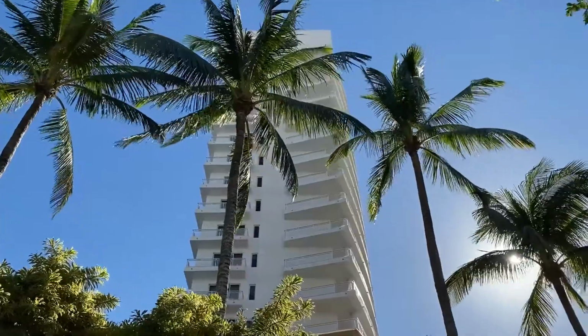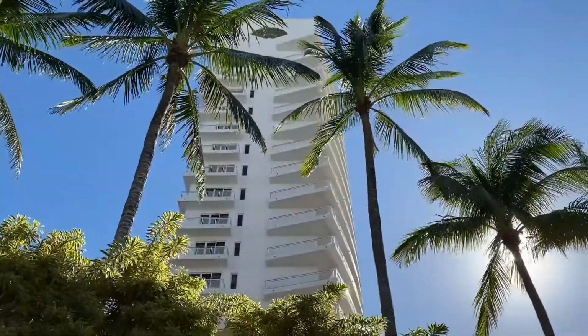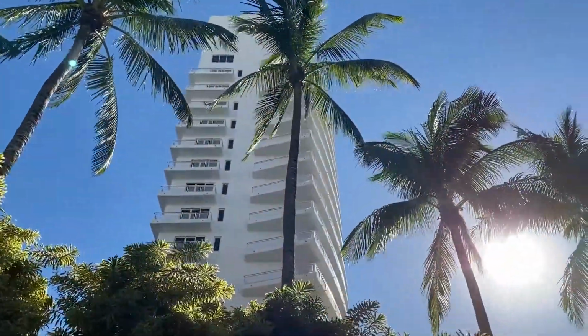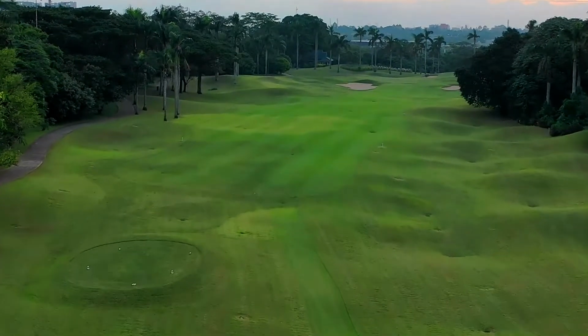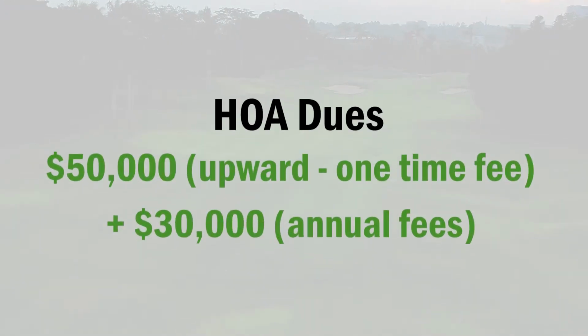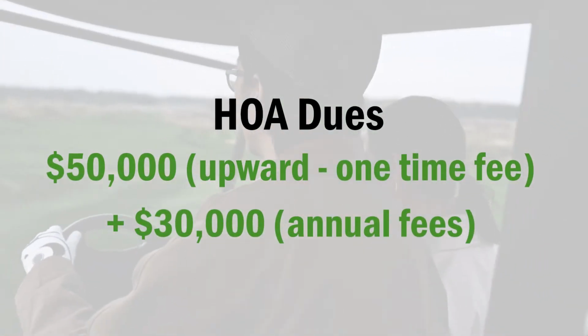So beyond the cost of your home, if you decide to purchase in one of the countless resort-like developments that make up much of the Naples real estate landscape, your next largest expense is probably going to be your homeowners association or HOA dues. In a handful of primarily golf communities, you may end up with a one-time fee upwards of $50,000 with annual fees of another $30,000 or more on top of that. Don't worry though, there are communities with outstanding amenities where the one-time fees are under $5,000 and the annual hits even considerably less than that. And finally, there are lots of single-family homes in places like Golden Gate Estates and Marco Island where you won't pay any of those fees.